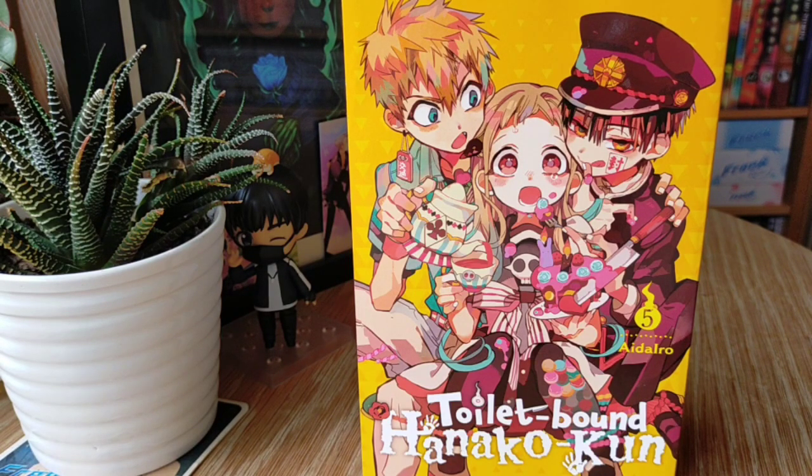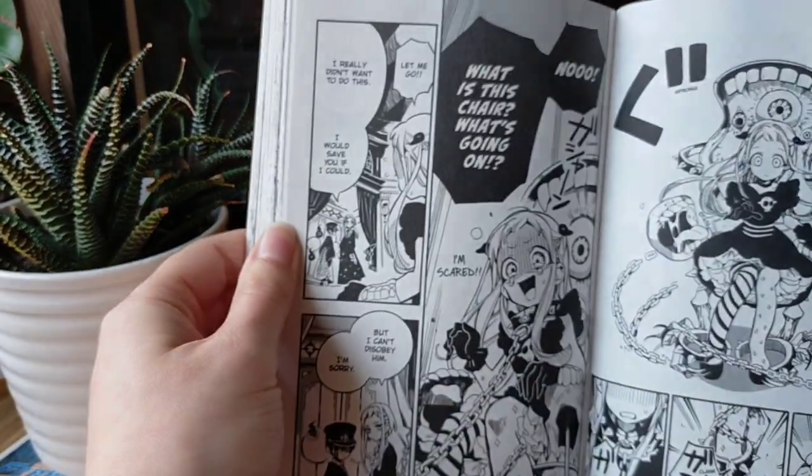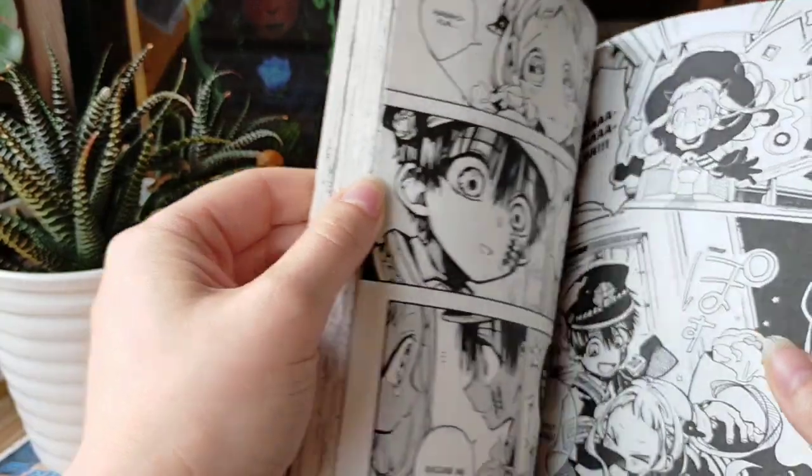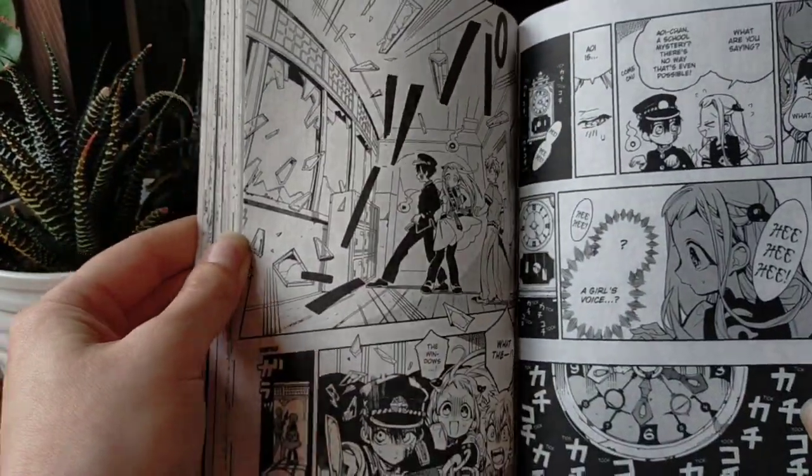It's very, very good. I like it so much. It's fun, it's funny, but also has a good dollop of action and mystery. And I love the art style, right? I love it so much. If you haven't checked out the anime, I highly recommend it. It's super good.